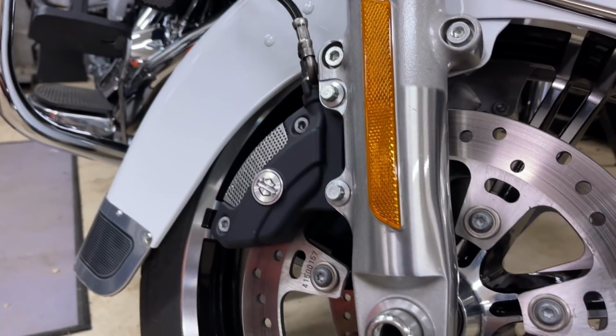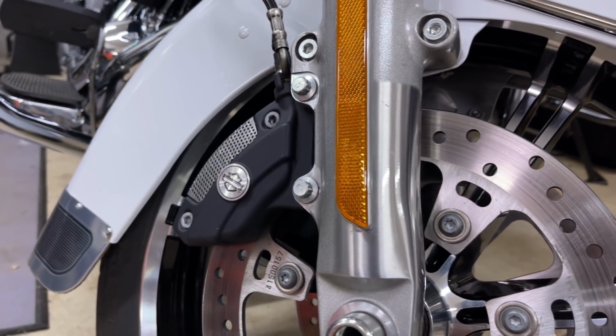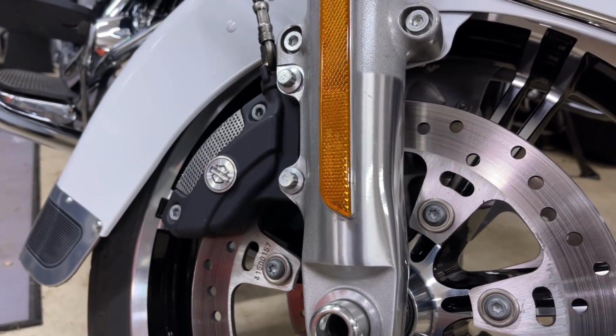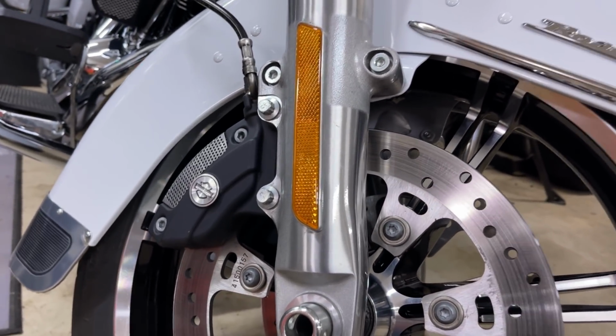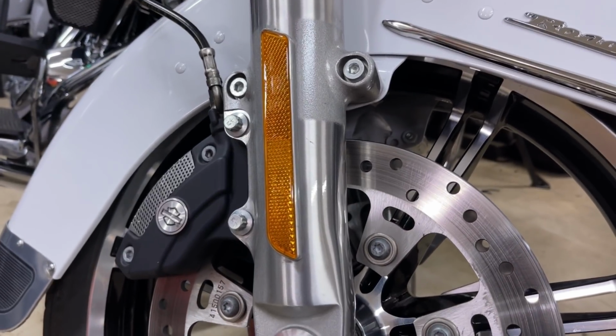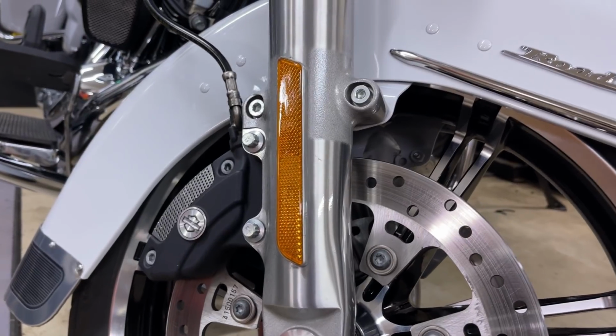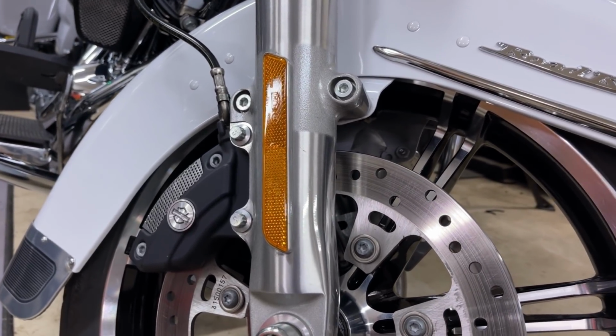I'll back the caliper bolts off and retorque them to specs. Maybe it's just something there. I don't know. But a couple, three times I heard that thing click. Kind of weird. Maybe it was always there and I just noticed it after the rock went ding.